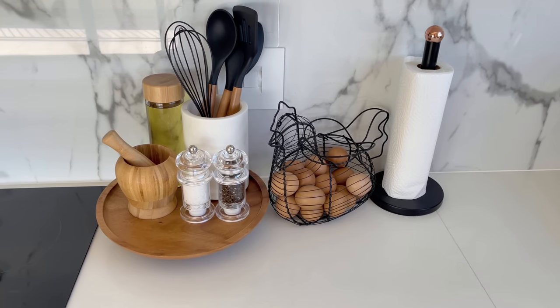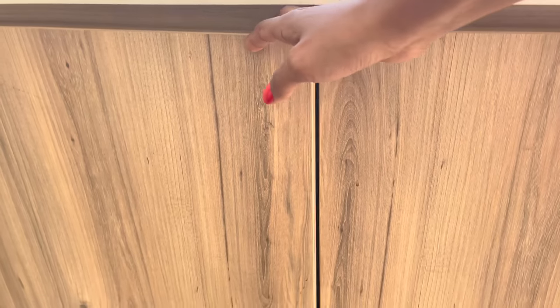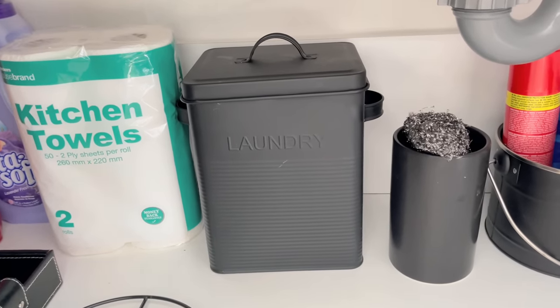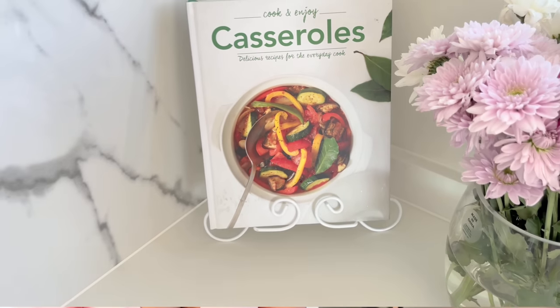And then my egg basket, it's an old one. I got it about years ago, I don't even remember where, but it's a very old one. And then my paper towel is from Mr Price Home. And then I also got a powder where I put my soap for washing my clothes, and then where I put my kitty for cleaning stuff. I got this from Mr Price Home. I promise I will link everything down below. So the book, I got it from Bargain Books, and the book holder I also got it from Mr Price Home. So you guys, Mr Price Home and At Home Living Space, they really came through for me.